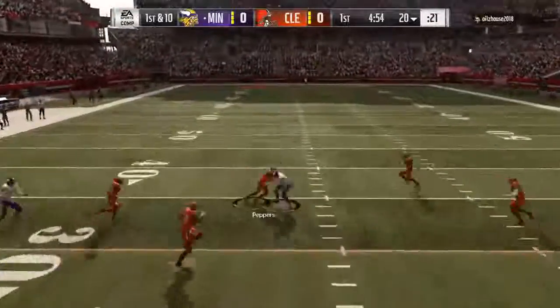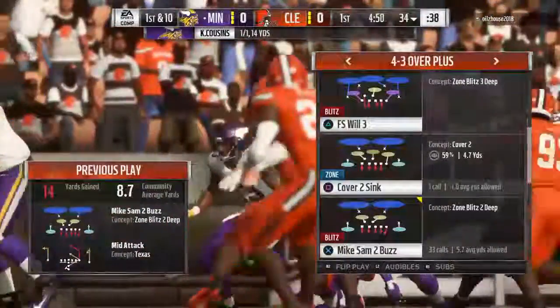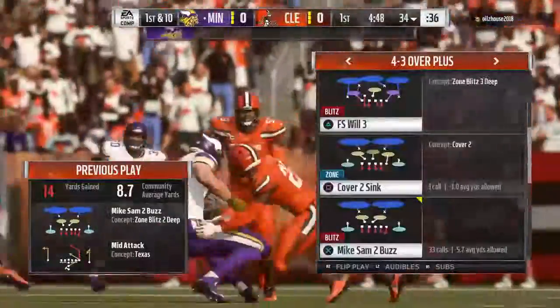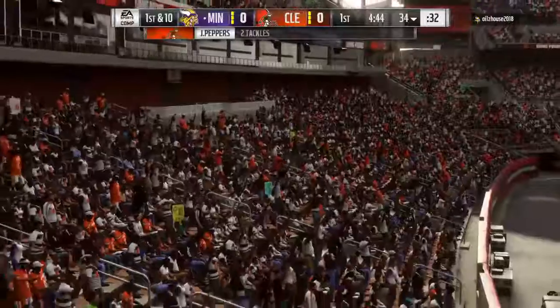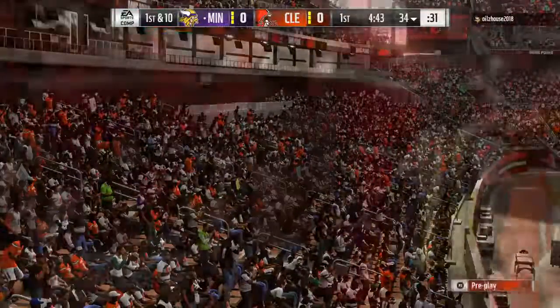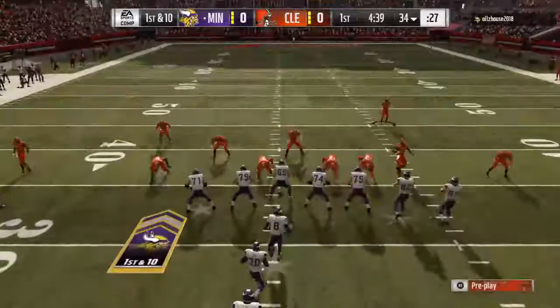Cousins on first down. And he's got the hook up here. It's Kyle Rudolph. And he'll get this up to the 34-yard line. First down yardage on the first play of the drive, 14 yards. From the 34 now, here's 1st and 10.